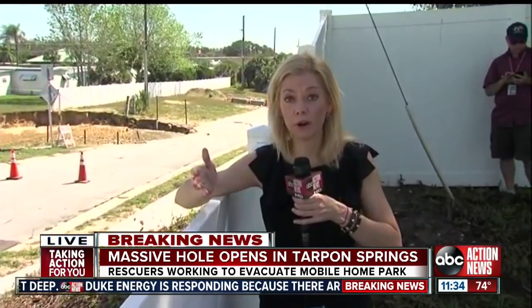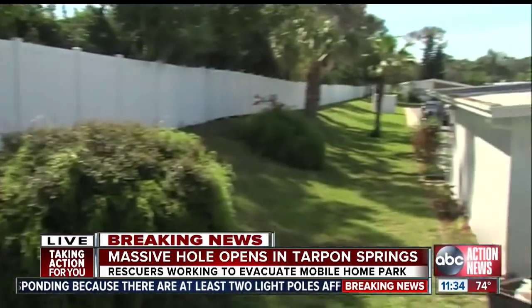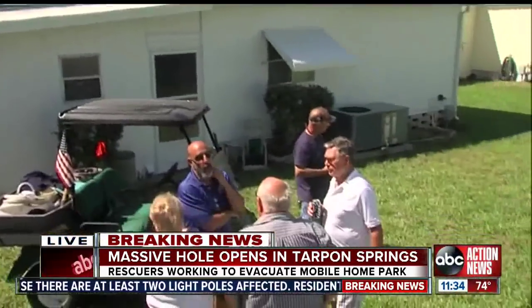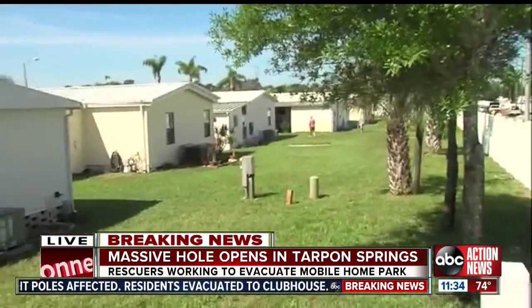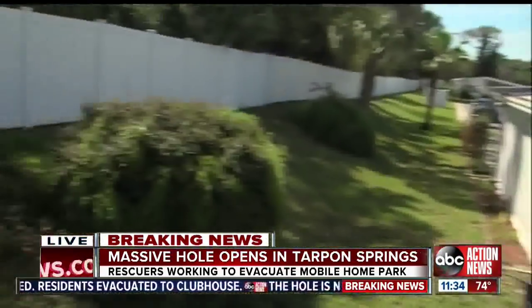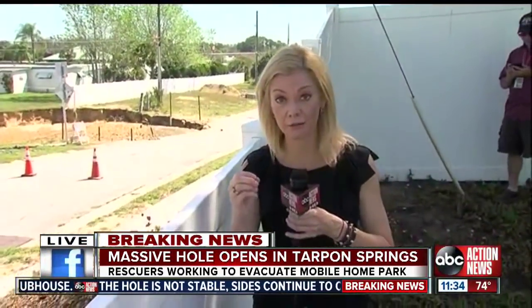Okay, well, let me give you a look. We don't know, but we're assuming we're safe because this area has not been evacuated. We trust first responders, and they have a better idea of what's going on out here. All we're doing right now is looking and guessing about how big this is, so we do not know exact figures.